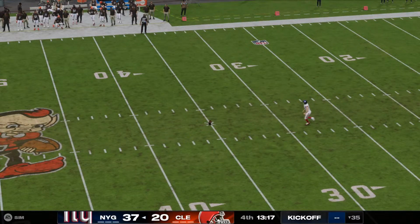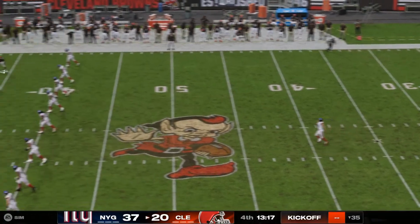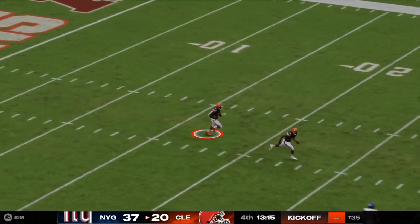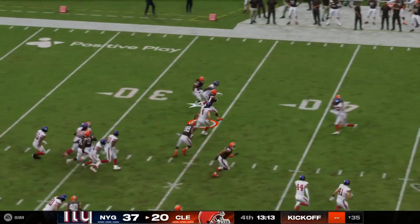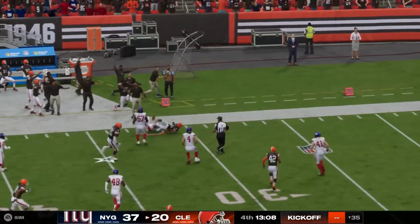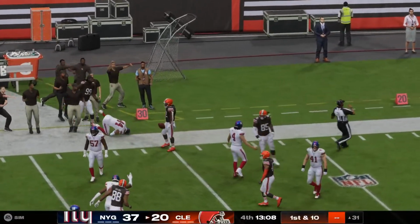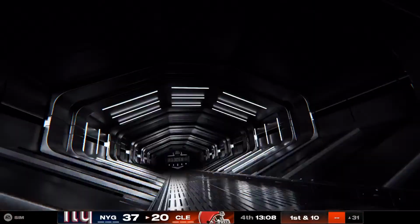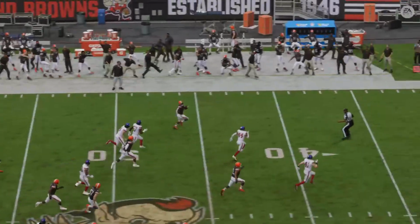The kicking team out there for the Giants as they will send this one away. Oh, a good return up past the 30, past midfield. And he will take this one all the way back inside the 35-yard line. Even after that big-time return, it's not looking great for them today.